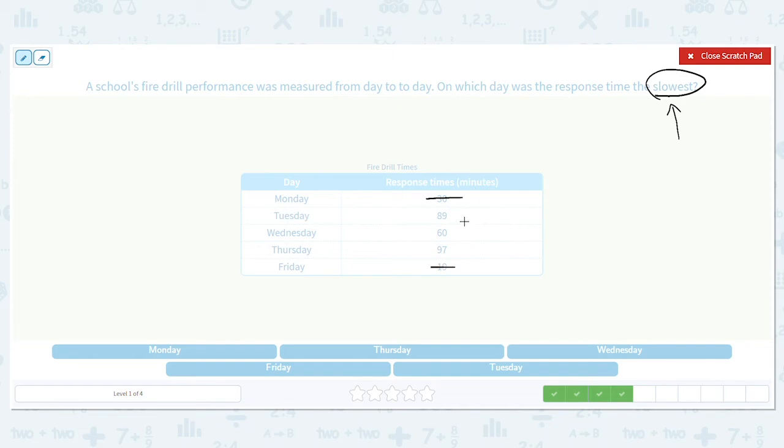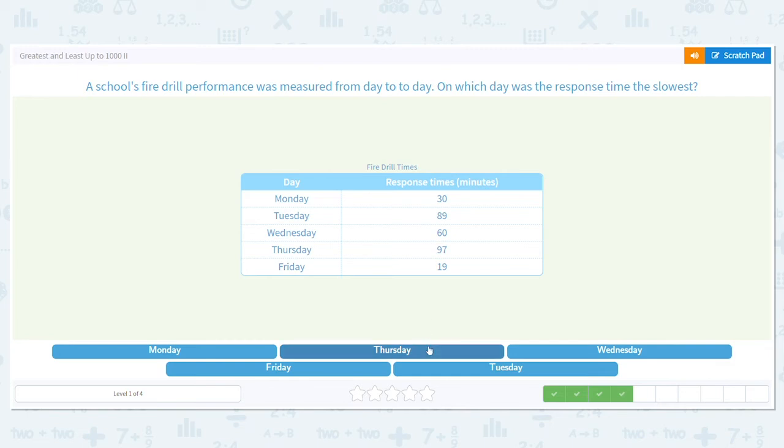So that means between 89, 60, and 97, one of those is the slowest day. And I know 60 is not as high as 89 or 97, so I can cross it out. So what do we have left? 89 and 97. Which is higher? 97 is. That's really close to 100. So that means Thursday was the slowest response time.